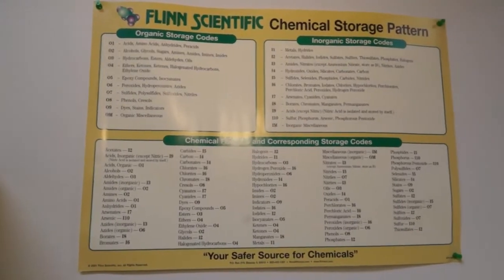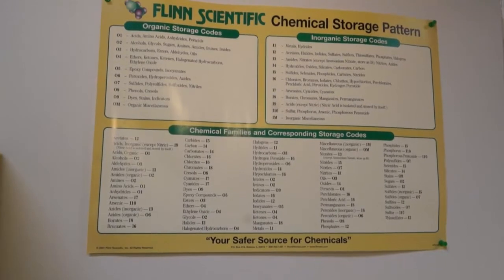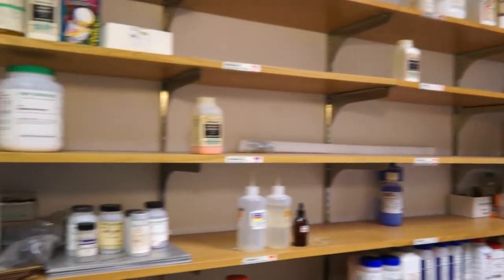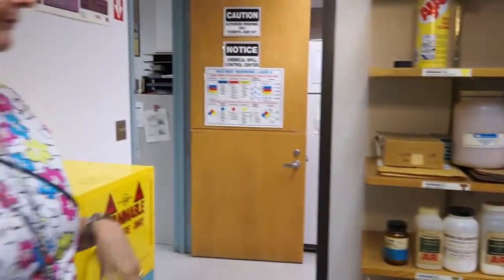Then for the rest of your chemicals, Flynn has an organization system available, and it is a chart, and it classifies all of the chemicals into different groups: organic, inorganic, metals, different things. It also includes a labeling system that you can label your shelves, and it has a storage system chart too that you can make sure that chemicals that aren't compatible aren't stored next to each other.